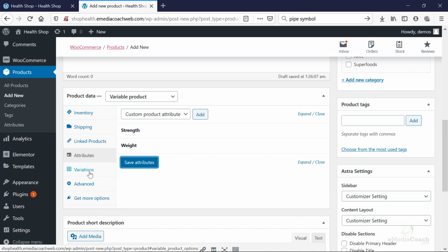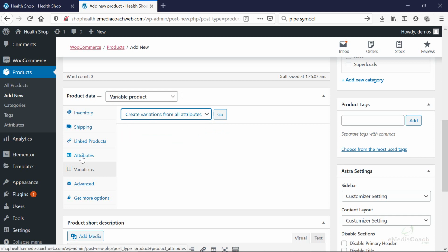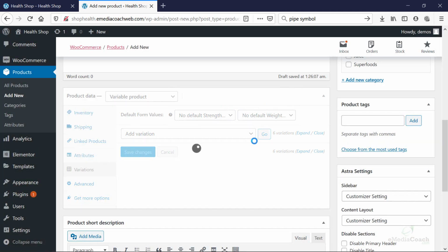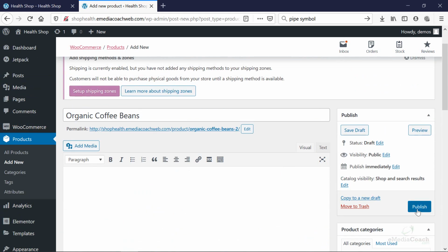Now let's click on the variations tab. This system is really intelligent, so what you can actually do is click on the drop down here and say create variations from all the attributes. What that's going to do is create 6 different variations on this example, 3 for each of the weights in medium strength, so medium 250, 500, 1 kilo, and then strong 250, 500, 1 kilo. That's 6 variations. It'll do that automatically. Let's click go. 6 variations added. Fantastic. You can actually go in and manage each one of these variations and remove any that don't apply. But for now, let me just hit publish to save our progress.